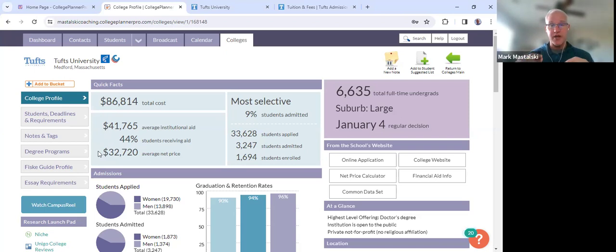The point I first want to get across is don't let the initial cost of attendance put you off. I get it, $86,800 is mind-blowing. That's a lot of money. But I bet less than 10% of families are paying the sticker price. Everybody else is getting some kind of discount. Schools usually call them scholarships, but they're discounts, and the average amount of that discount is almost $42,000.